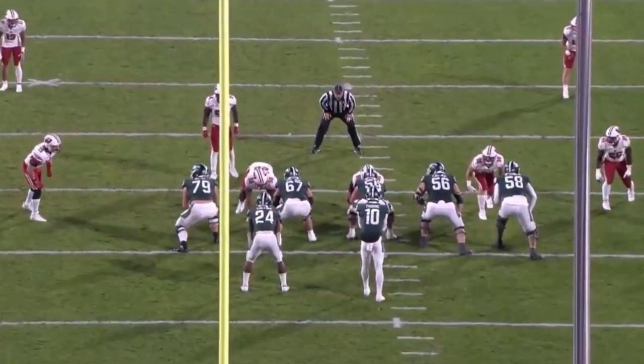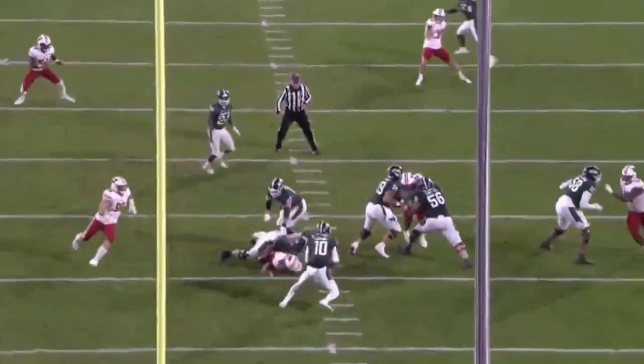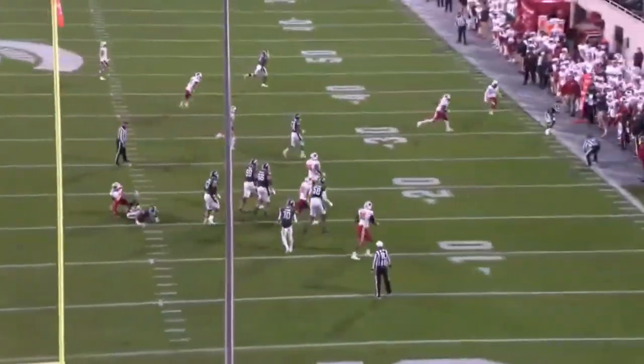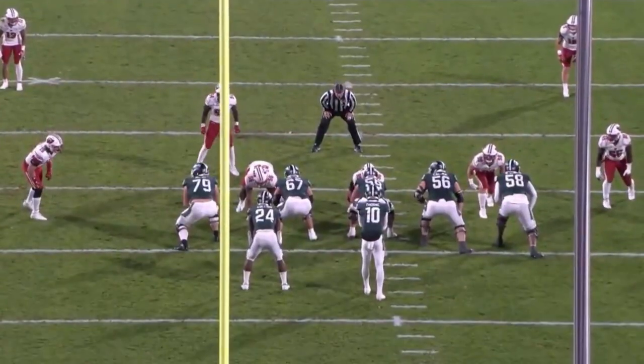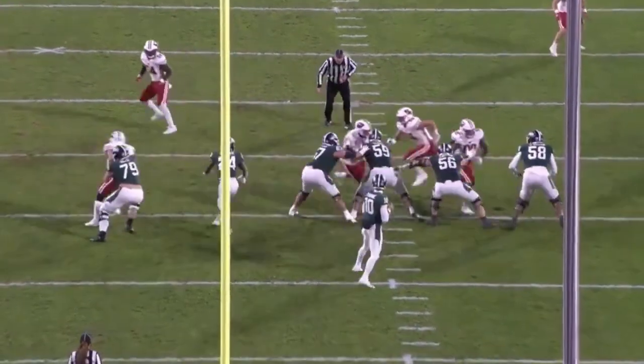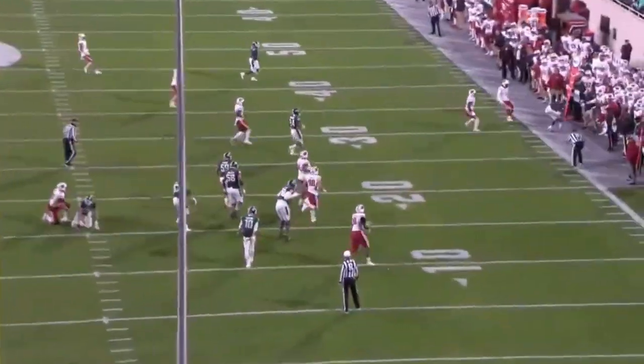So I still have concerns about his size and length on the edge, but I think what he can offer on special teams, how his hand use and block shed will translate to the coverage units, and then overall watching him, his intensity, his motor, the energy, the activeness of his hands, a lot of fun to watch.